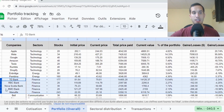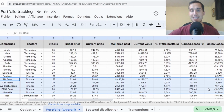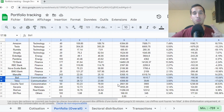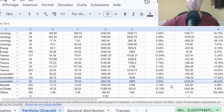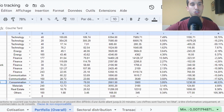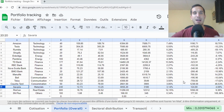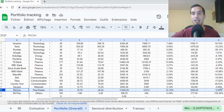But fortunately, my insurance company, Manulife, has still been up close to 15% over the last year. On their side, the two telecommunication companies that I have, Bell and Telus, are also quite massively down, over 10% each. But a company that has been doing quite well over the last couple of months is Couche-Tard in the consumption field, which has been up close to 50%. My materials company Savaria is also doing quite well with a return of about 4%, as well as my real estate company Raucan, which is up about 10% over one year.